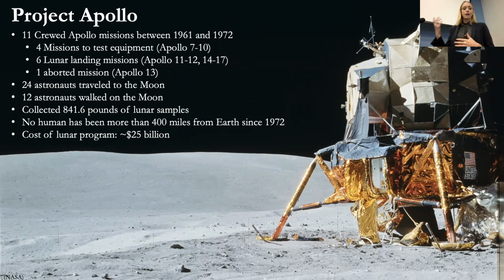And then these are a few facts and figures there. So 24 astronauts have gone to the moon. That's still the number to this day. And 12 astronauts have walked on the lunar surface. But since 1972, no human has been more than 400 miles from Earth. That might change shortly with the Artemis program, which we can talk about during question and answer if you're interested.